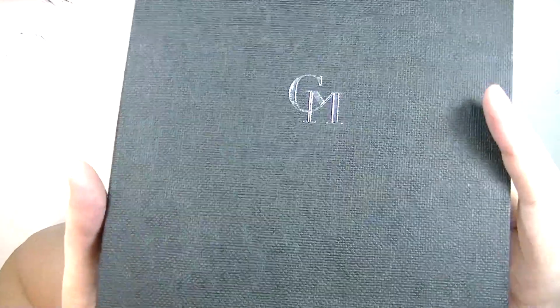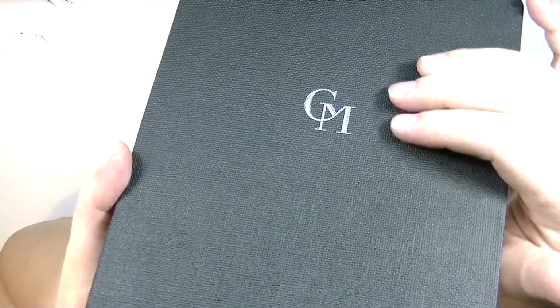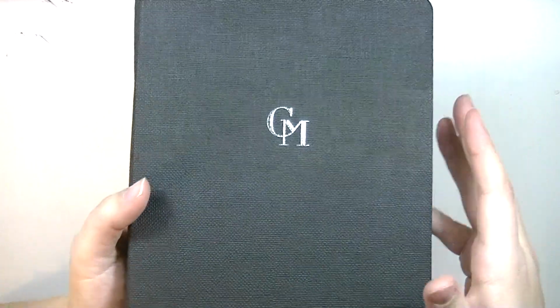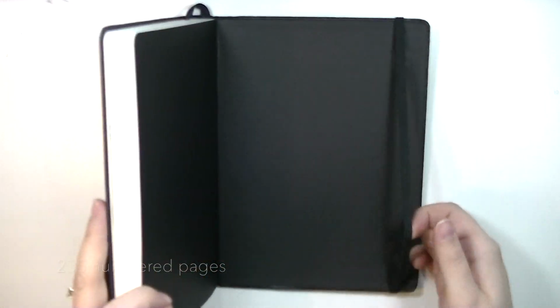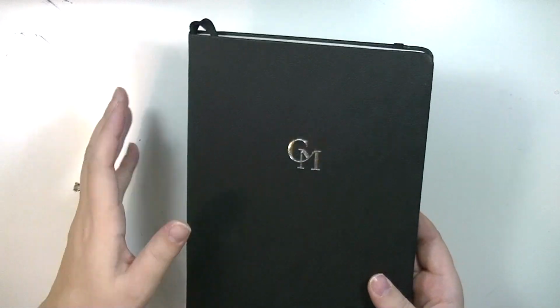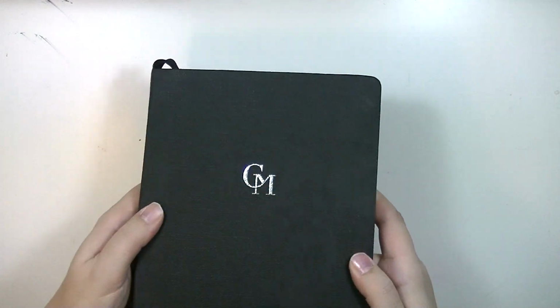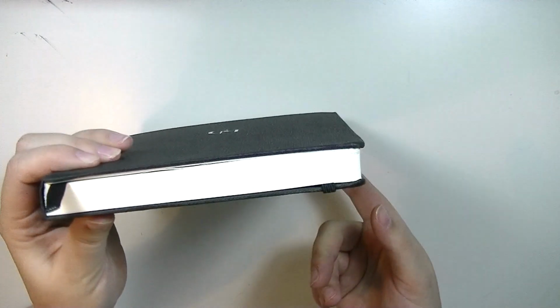Let me just get a little bit closer up so you can see kind of the texture. So it's not a smooth notebook, but I think it looks really sleek and classy. It does have a strap to secure the book. I haven't really used it. I find that they leave indents on the front of the journals, so I was just avoiding that.